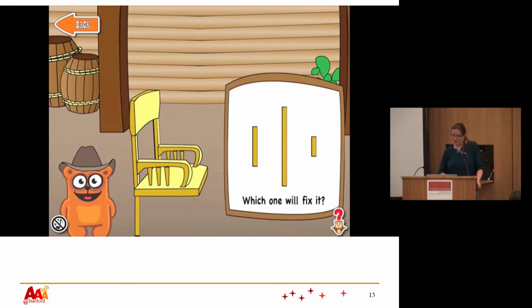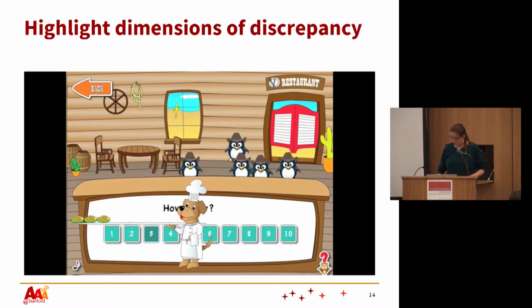And so we think that, as I said, this might help students focus, and it might highlight the dimension of discrepancy, which might focus student attention on the kinds of quantitative relationships we're interested in. So this is one example of a playback from a student.